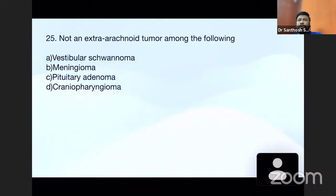Not an extra-axial tumor among the following. Is it option A, vestibular schwannoma, option B, meningioma, option C, pituitary adenoma, or option D, craniopharyngioma? See, extra-arachnoid means outside the arachnoid or arising from the arachnoid capsules. So not an extra-arachnoid. Whereas if you have vestibular schwannoma, it is going to be extra-arachnoid.